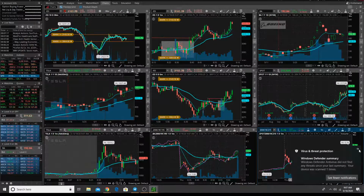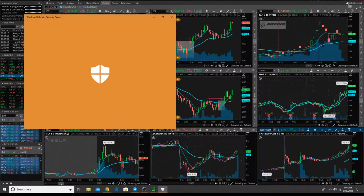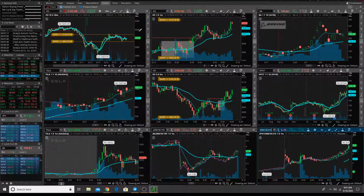GSAT, Globalstar, popping to the highs now. Golf Sierra Alpha Tango. GSAT.